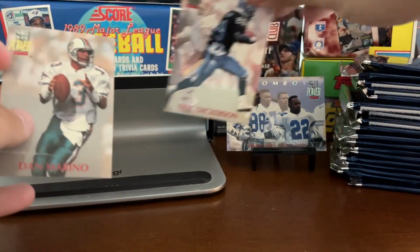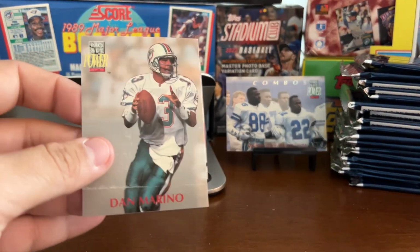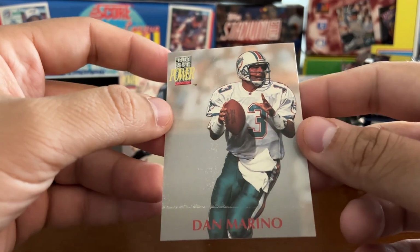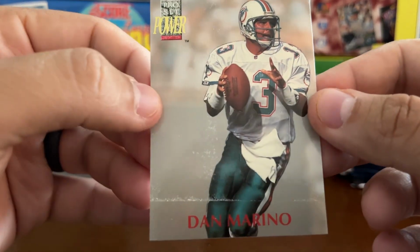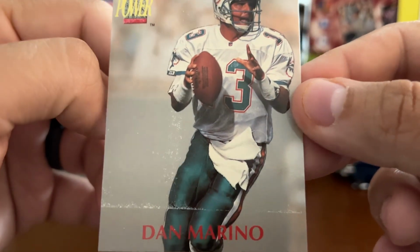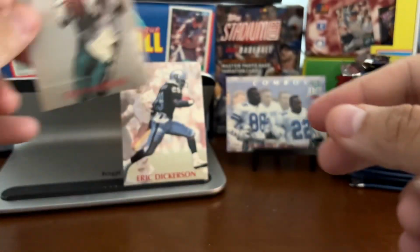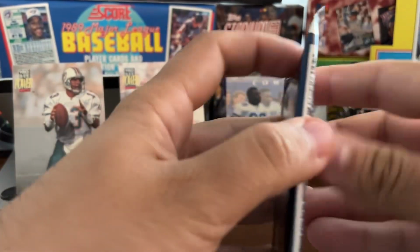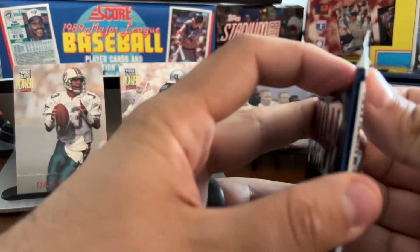So it's ProSet's premium edition, if you want to call it that. Definitely a lower print run than the normal ProSet edition, but you can see right here on the Dan Marino a lot of bricking in these packs and some paper loss. So with that in mind, it's going to take me a while to open these packs, so I'm just going to talk about these cards as I open them.